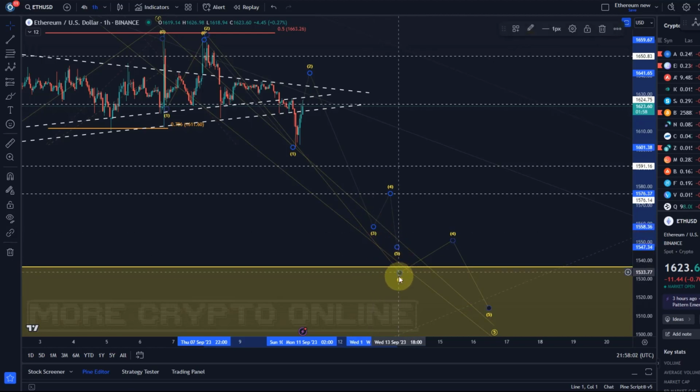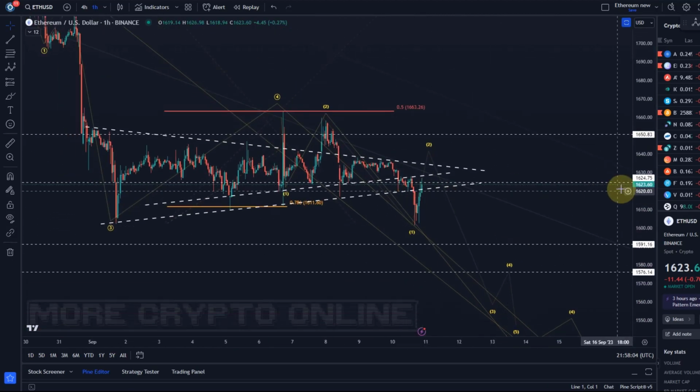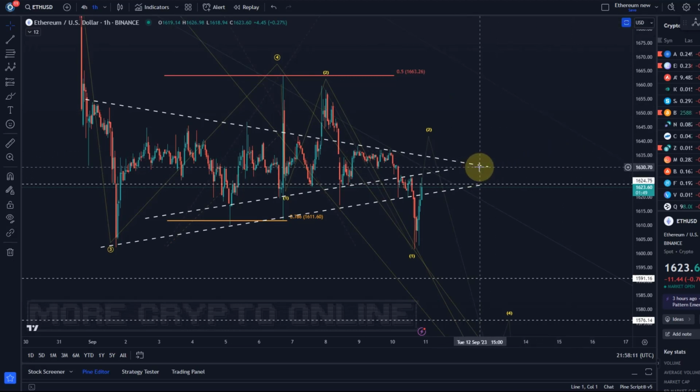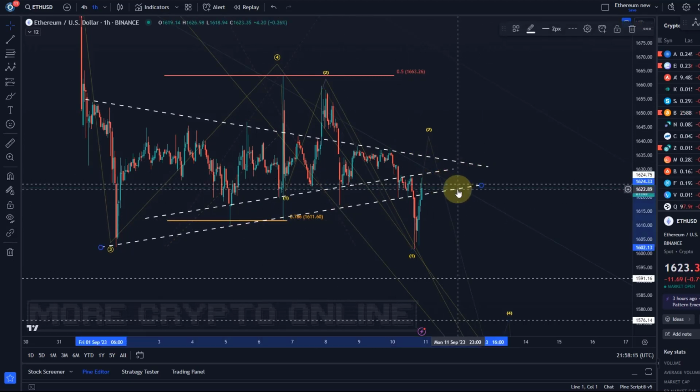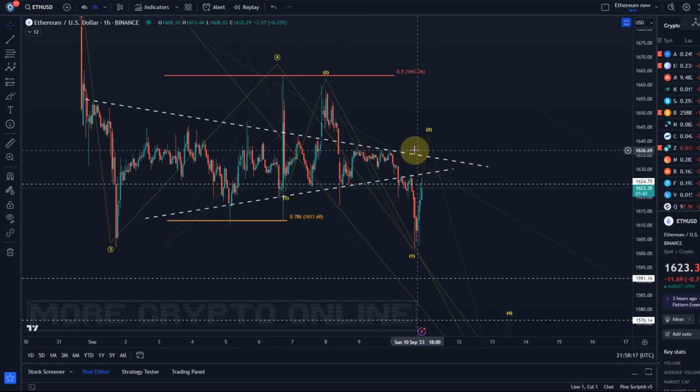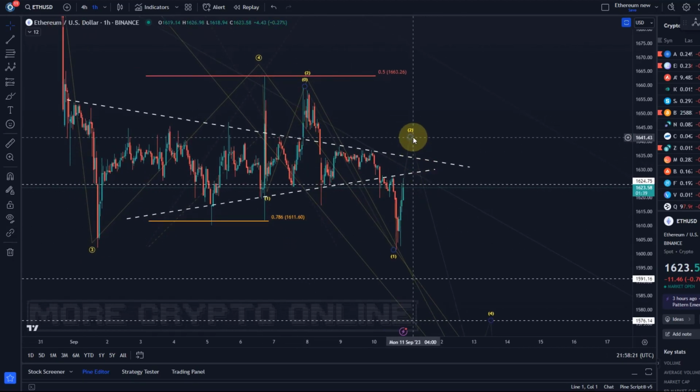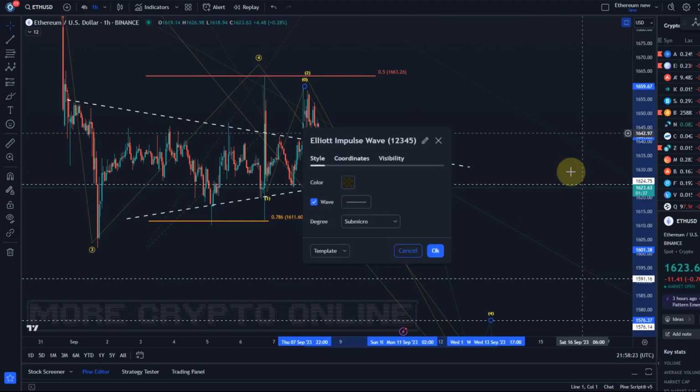But let me first put that here onto the chart. Also want to take this one off, this trend line here. And I'll leave the other trend lines there because they might be relevant at least. Maybe take that out, because it could just retest this from below. But here, what could be the case, and I reduce one more wave degree, yeah.